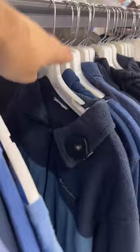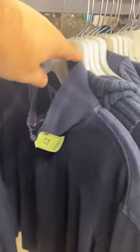After this, we just have the shirts or the shorts to go through, and then we'll be done. We are going to spend a bag today. We're going to spend a lot. So we got pretty much two full carts.